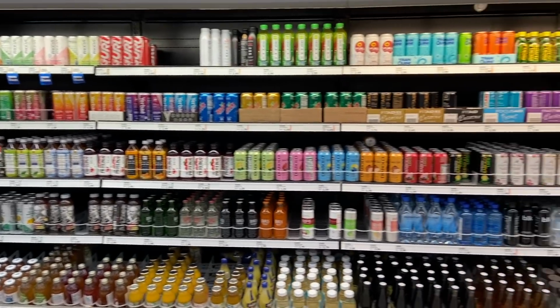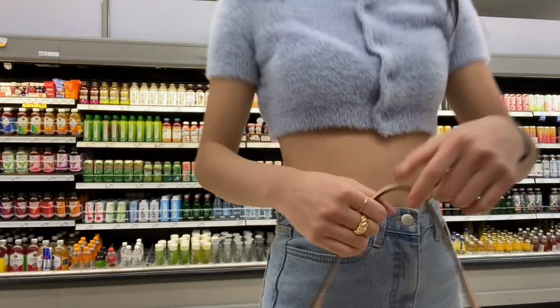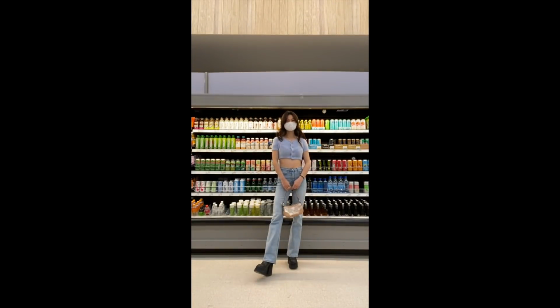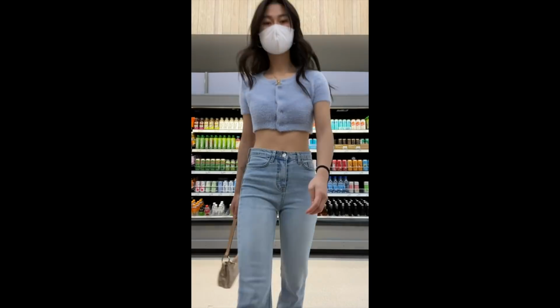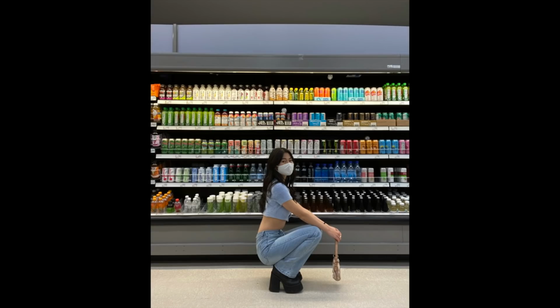This video wouldn't be complete without a refrigerator picture. I take most pictures at refrigerators because the lighting is just so good. Since there's lighting inside the fridges, it illuminates your background and creates a glow like no other. Fridge glows, nothing better than that, I swear to God.